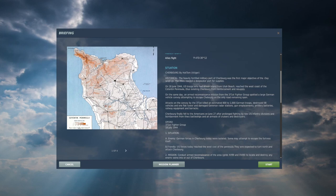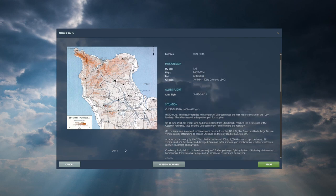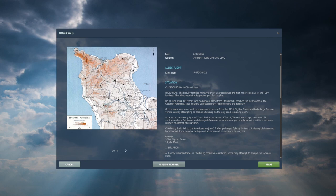This is a mission in DCS, for the P-47 Thunderbolt. And we are doing part of the Battle of Cherbourg, up on the peninsula of France. On June 18th, the Allies finally have gotten footholds down here, and they're going to go up. We need this bay for our supplies coming in, both from England as well as all the way over from America. It's called a deep water port. So we need this. All the troops are moving up here to surround it.